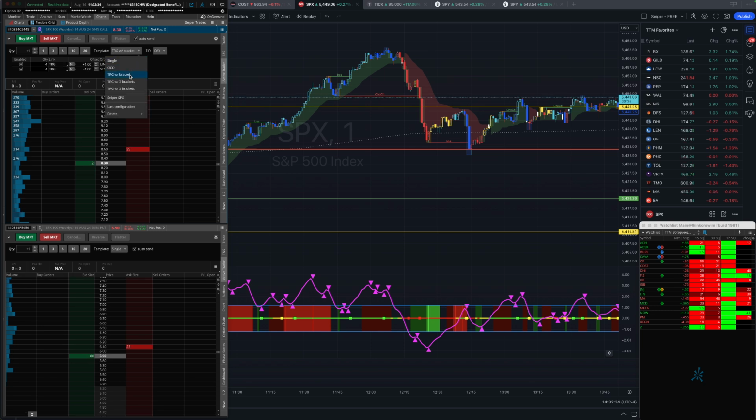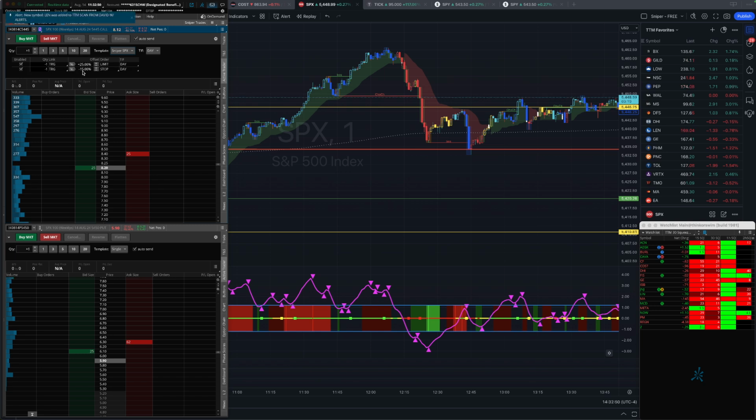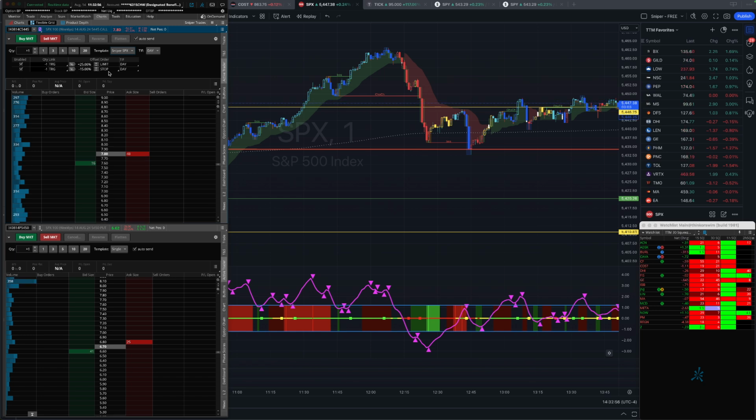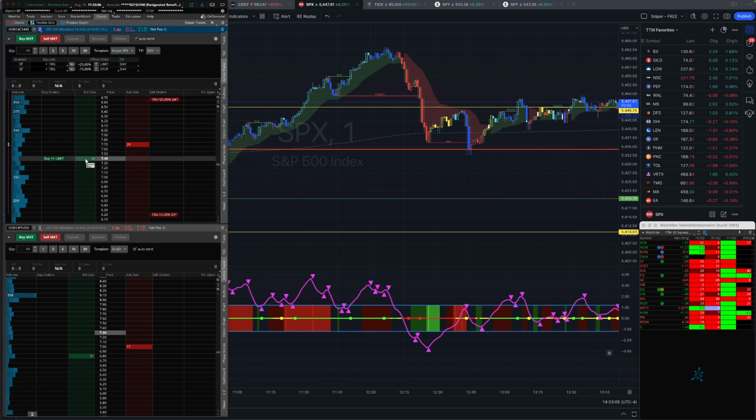So here, I'll show you. On the sniper trades, I have these set to percent, and I have 25 as the limit, plus 25 as the limit, and minus 15 as the stop. Okay, and that's recorded, so you can watch that over again. But that's how you do it.